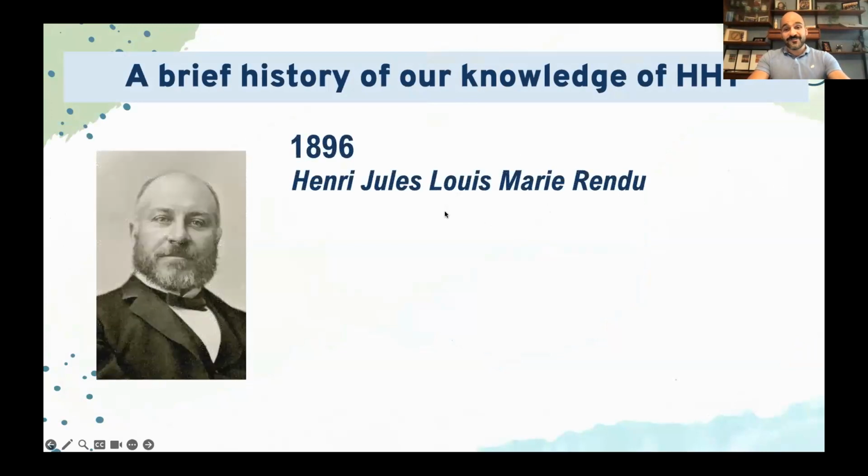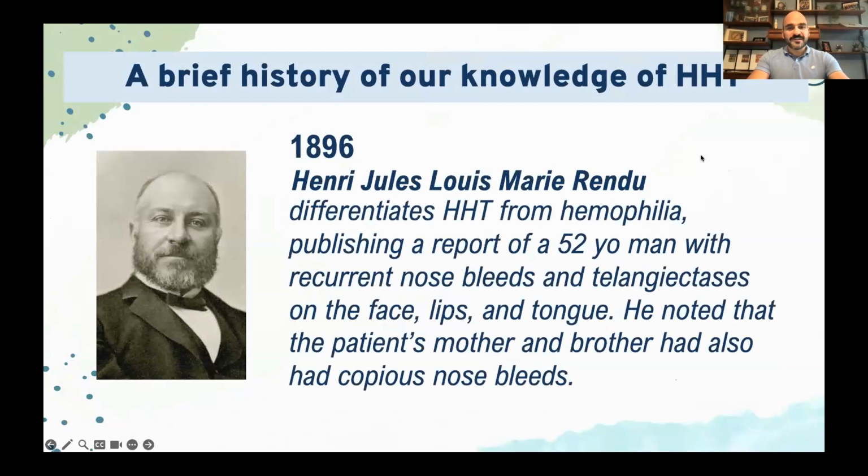So the diagnosis of HHT, really one of the first descriptions, was by Dr. Henry Rendu in 1896. And he was the first person to really recognize that this was a condition characterized by bleeding, but it was different from hemophilia. And he published a report of a 52-year-old gentleman who had recurrent nosebleeds and telangiectasias, just like we know for HHT, on the mouth, on the lips, on the face. And he mentioned in his report that this patient's mother and brother also seemed to have frequent nosebleeds, but the genetic cause, the hereditary nature of this condition, hadn't really been established yet.